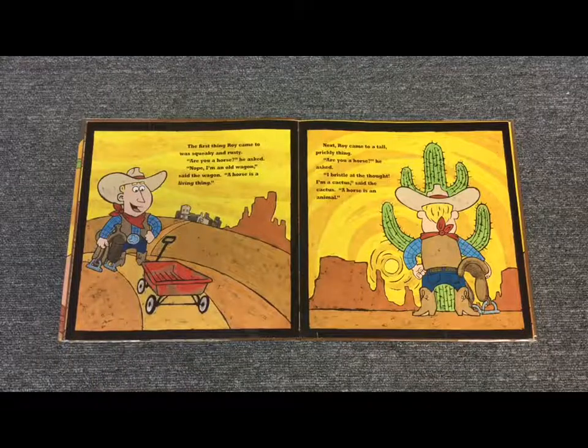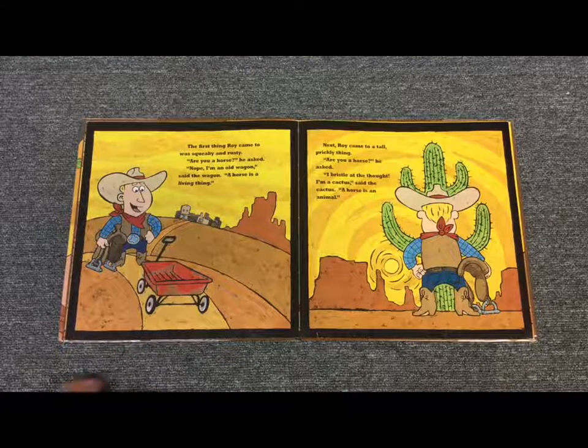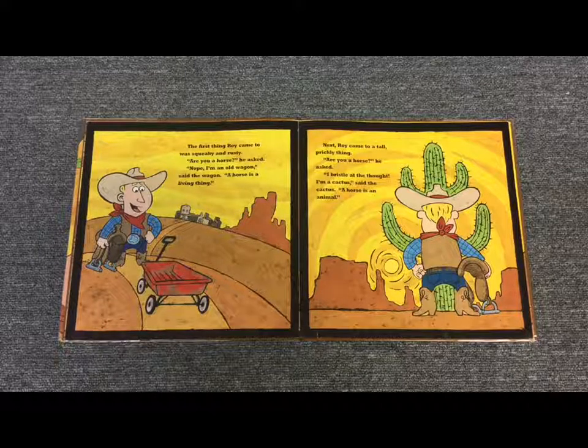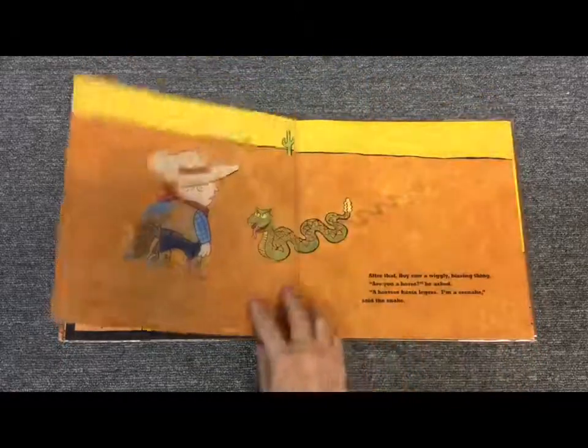The first thing Roy came to was squeaky and rusty. "Are you a horse?" he asked. "Nope, I'm an old wagon," said the wagon. "A horse is a living thing." Next, Roy came to a tall, prickly thing. "Are you a horse?" he asked. "I bristle at the thought. I'm a cactus," said the cactus. "A horse is an animal."